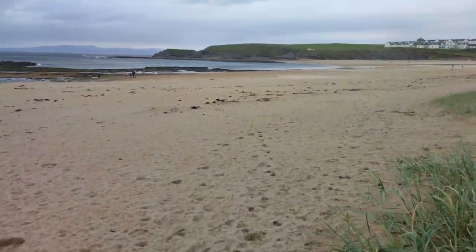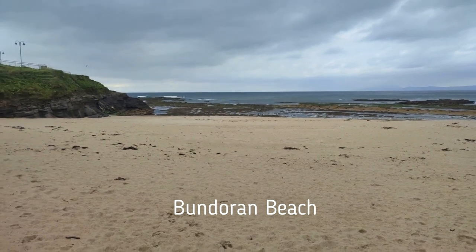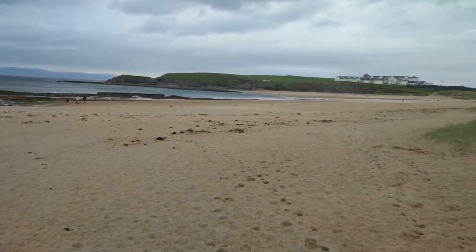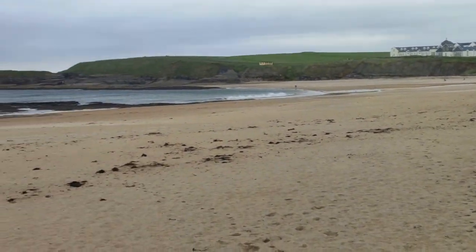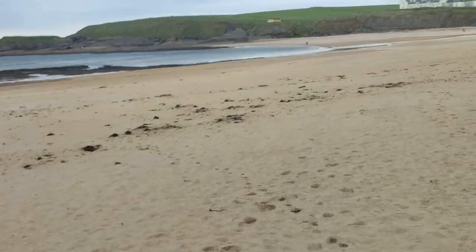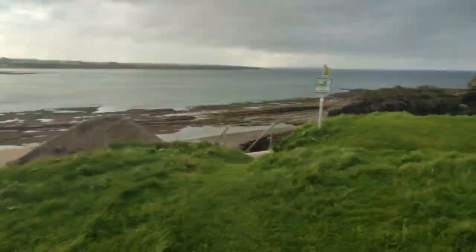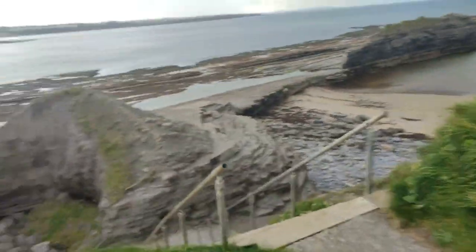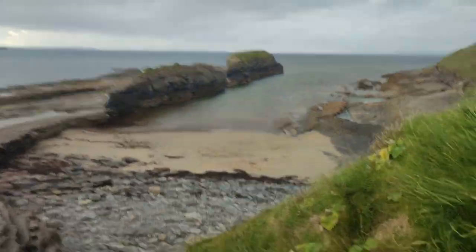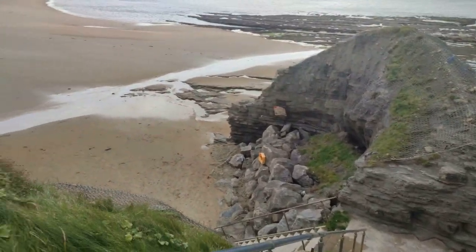Check out this beach, guys. Cliffs at the side, and it's really nice. Okay, my destination is up here, so let's get to there. Okay, I've seen steps somewhere here on the way up. Looks like we can get down here. Let's see if we can get down onto the rocks.